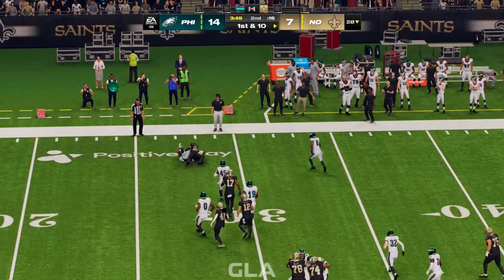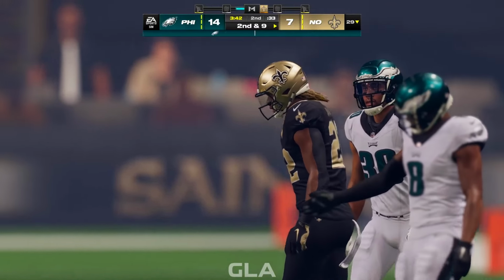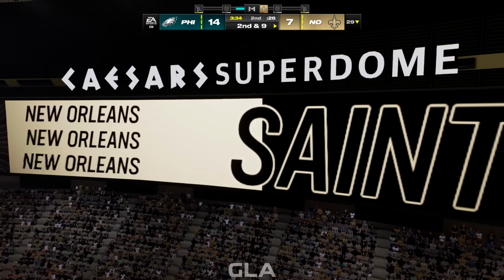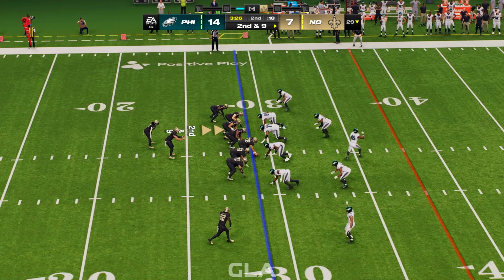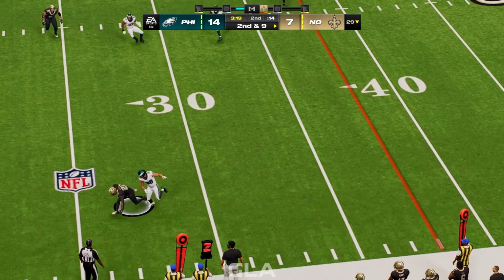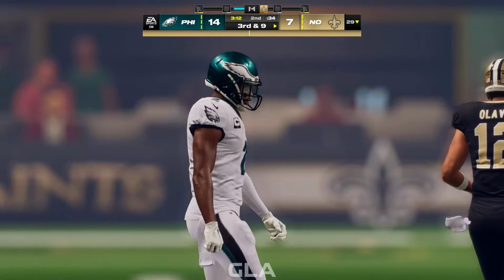Carr, a quick throw. It's complete. A short gain here, maybe a yard to the 29. Here's a 2nd and 9 now from the 29. Throwing now is Carr. And he's got his man on the out route. So he'll be stopped here for no gain. And that's going to set up a tough 3rd and 9.